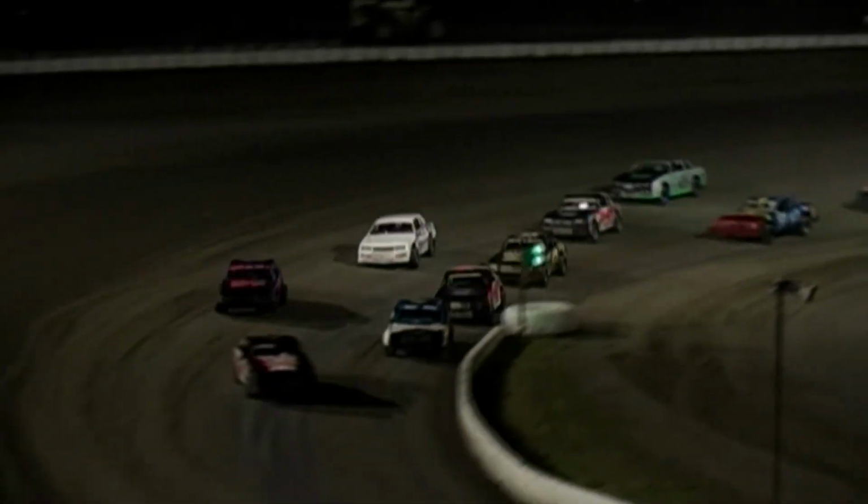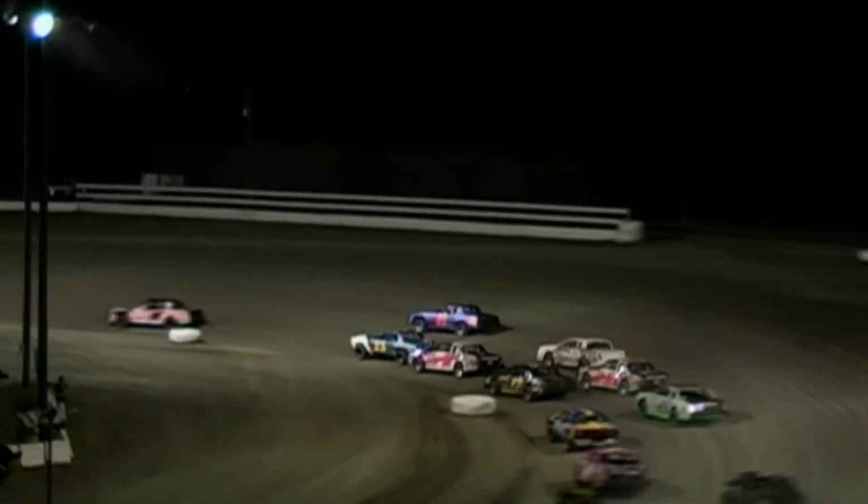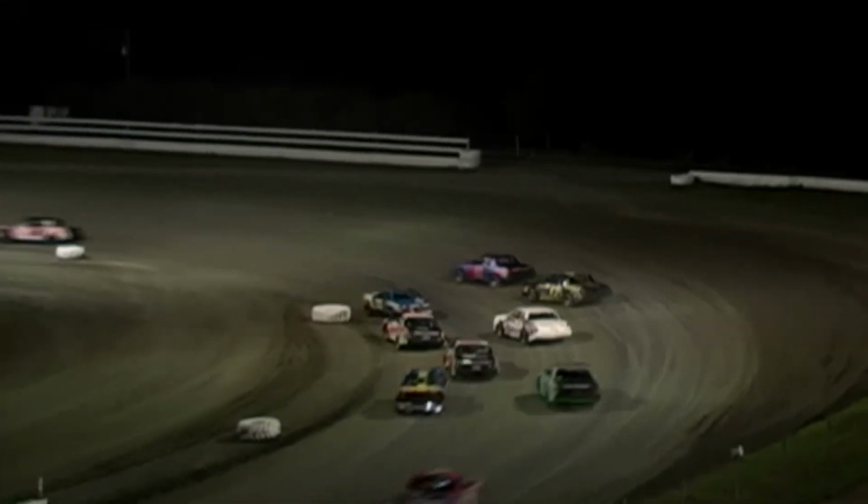Walter Hamilton in the 1W. Walter Hamilton out in front in that 1W. Side by side, whoa, I mean, the gaggle of cars from about 2nd to about 10th. 3 wide coming off turn number 2 right in the mix.